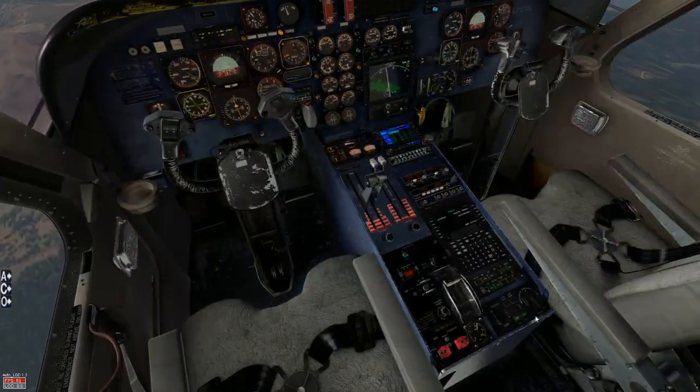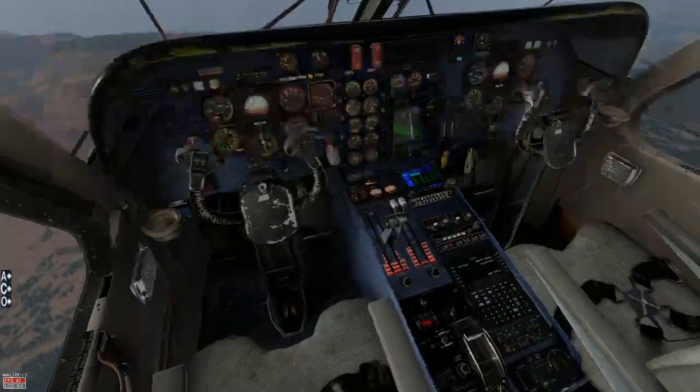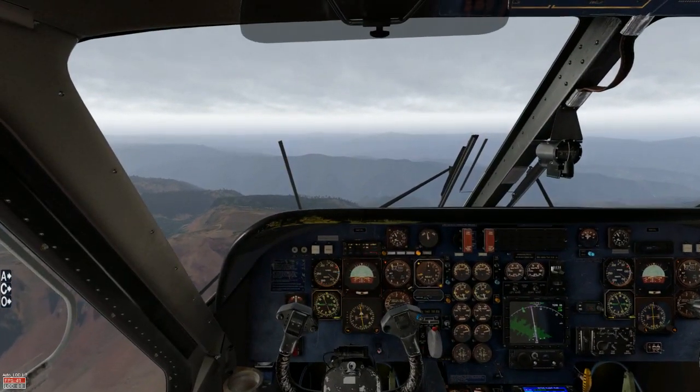Canada 518, number 2, following traffic on the short final, runway 22 left, clear to land. Clear to land, 22 left, Canada 518.